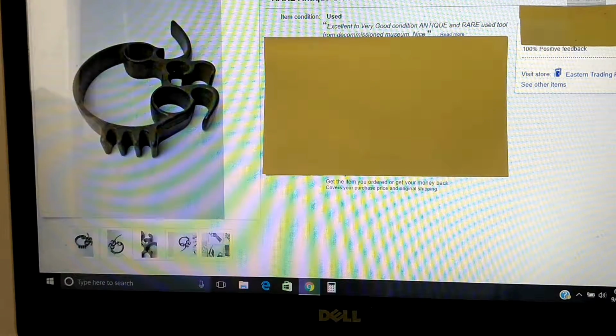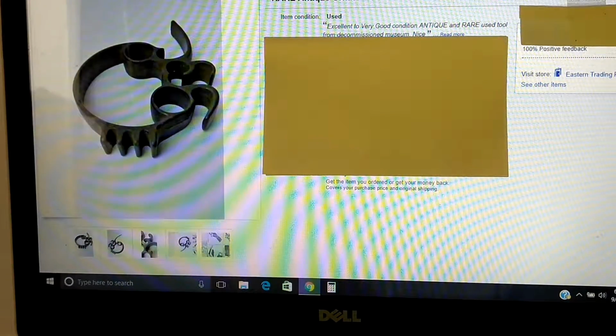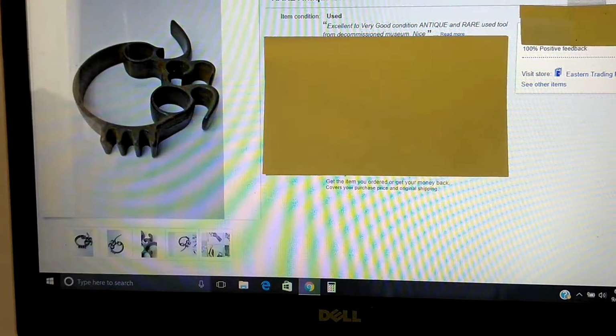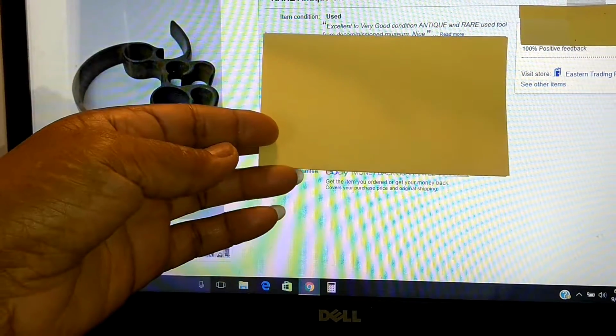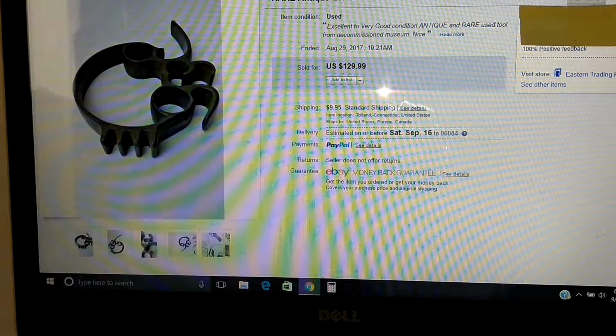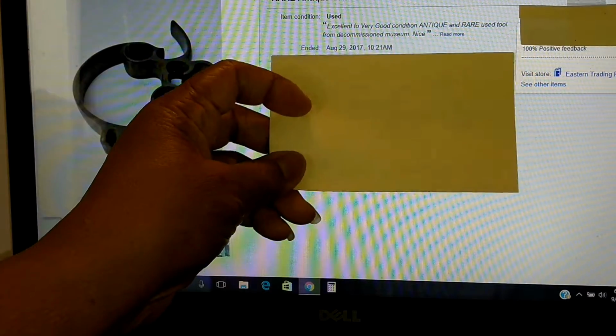But it's actually a kitchen implement and a farm implement that you could cook on and do a lot of other things with. Pick things up, which is why it has the hooks. You could hang things from it, etc. You could use this for punching, tenderizing meat or something, which is really weird. But out of a $5 box lot, this item sold for $129.99 plus $9.95 for shipping and handling.